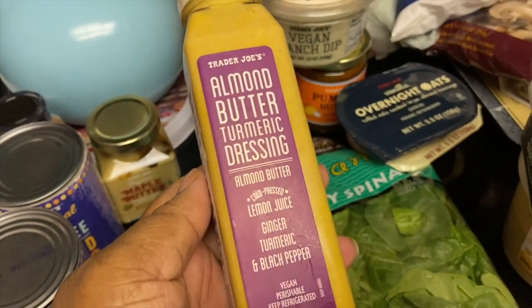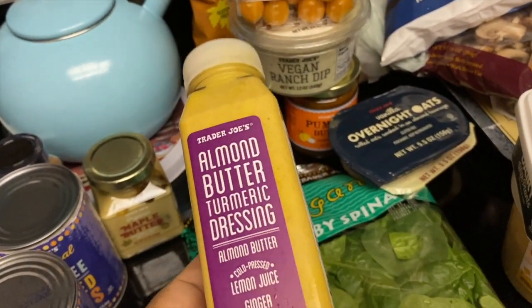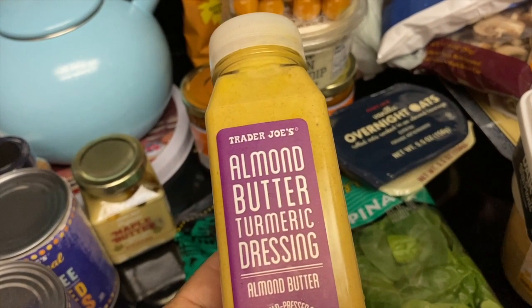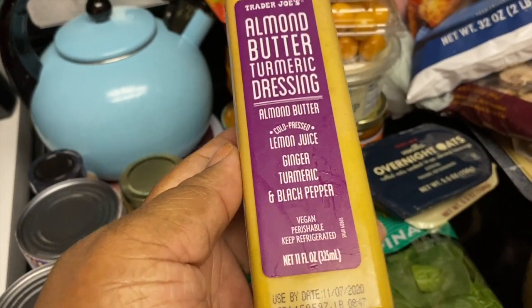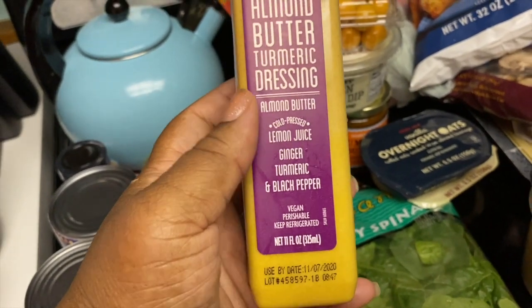And then I wanted to try this almond butter turmeric dressing. I tried the cashew one, it was good. Then they have a green one, bomb. Then they have a ton of vegan dressings, and they're not necessarily vegan dressings, they just happen to be vegan, and they are so good.